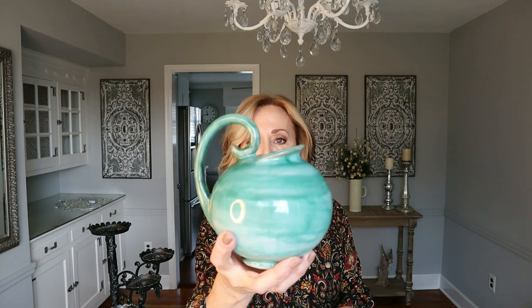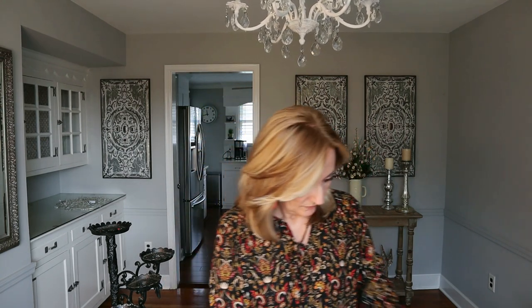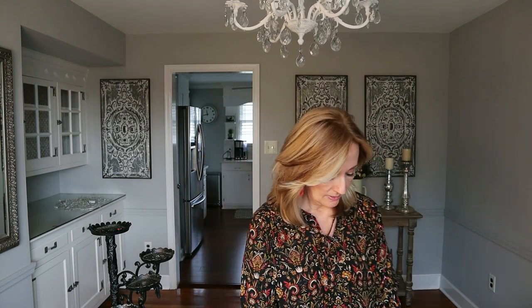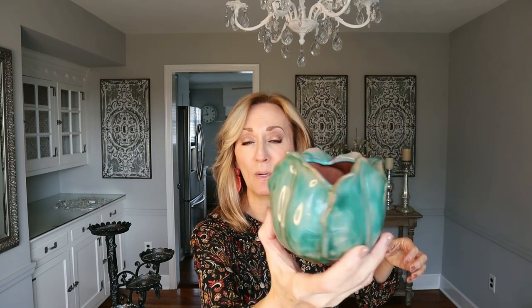I got this pitcher, and I'm gonna show you the bottom so you can see what it looks like. Also this pitcher, I love the shape of this one, so pretty. Again, they won't bring a lot, I'm thinking maybe $12 to $15. This one might bring a little bit more because it's a leaf pattern. I think this Stengel pottery that has leaves like this does a little bit better.